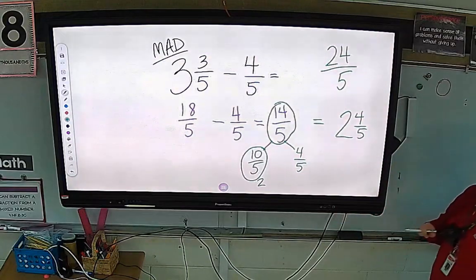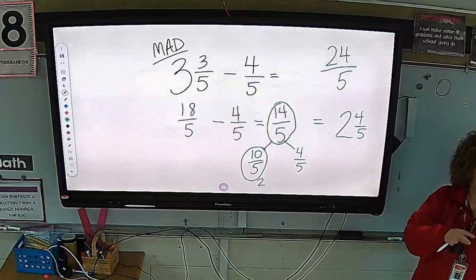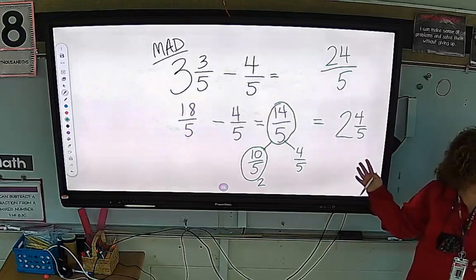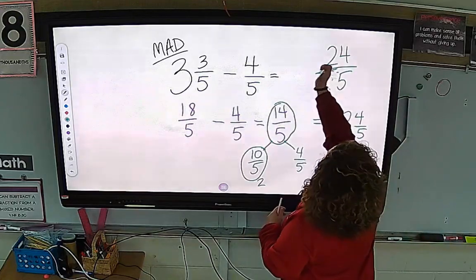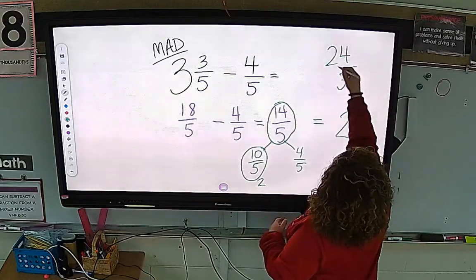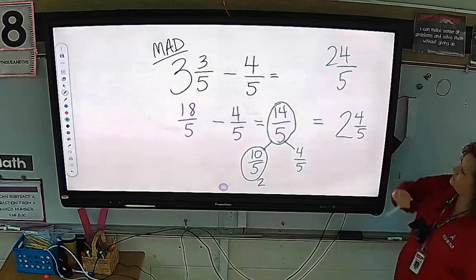Sometimes we make that 2 a little smaller or this a little bigger, and it starts looking like something different. I write my 3 and it looks like a 2, and I get confused. And then I get the question wrong. Even if the line was still right there, it very much almost looks like 24 fifths. So just be careful, okay?